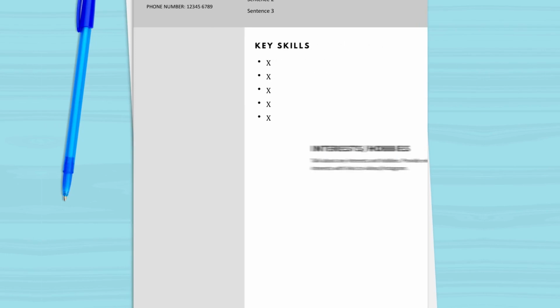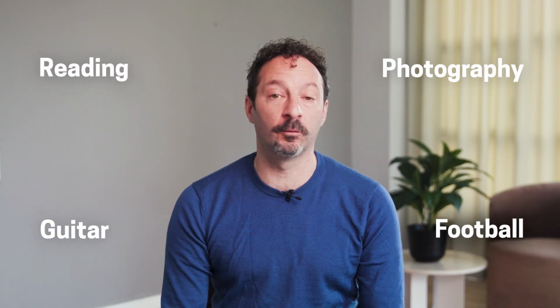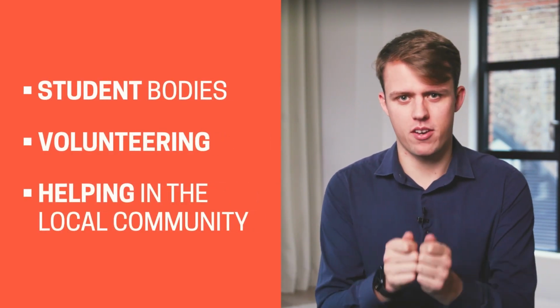Then we have your key skills, hobbies and achievements section. In this section, an employer will want to see a snapshot of what you are all about. In my skills, hobbies and achievements section, I shared a couple of things that I did outside of school, whether that be student bodies, volunteering, helping in my local community. These were things that I included.